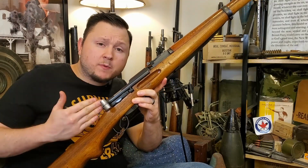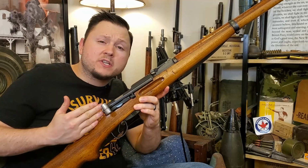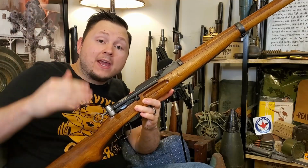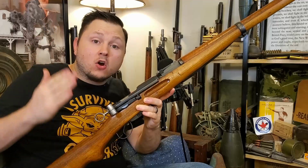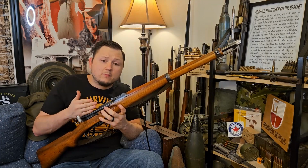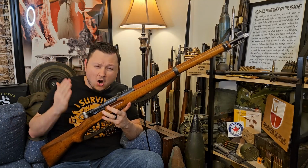Schmidt-Rubin style rifles from Switzerland are some of the highest quality and most accurate military surplus firearms you will ever encounter, and right now they are abundant and affordable on the US C&R market. We are going to cover several variants of Swiss rifles that are available right now today. This might just be your last chance to pick one of these awesome rifles up for under market value.